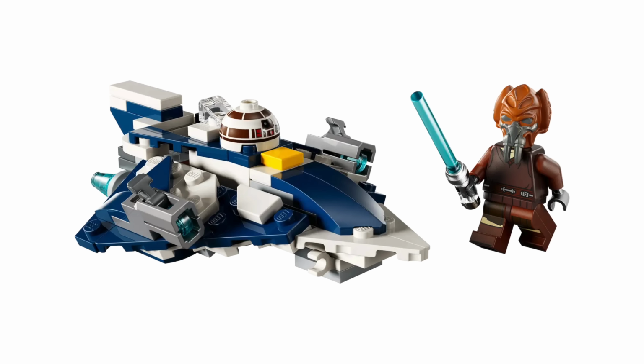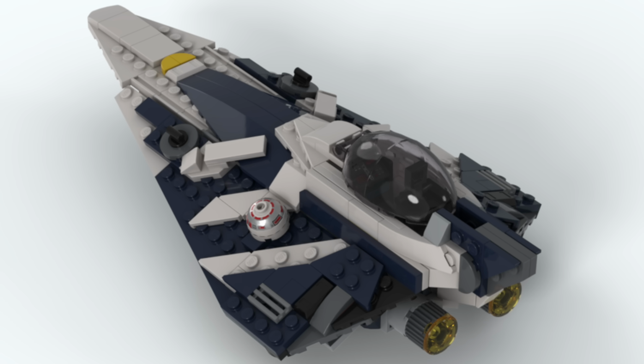I think it's something I'm gonna have to build for myself. I'm gonna have to give it a shot. Once I get the microfighter in hand, I can do a nice little YouTube short or something with it. This is one of the better alternate builds, in the sense that it looks like an actual Lego set that Lego would release, that I think I've ever seen.